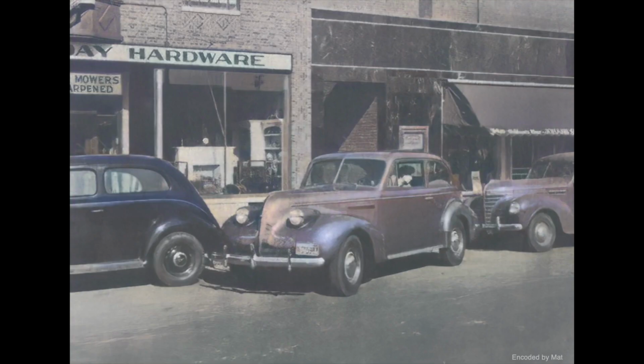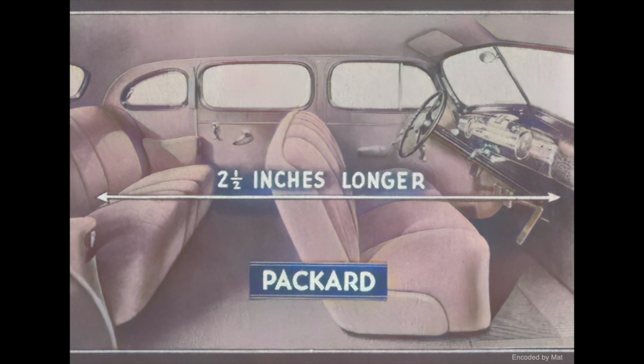What's more, Buick's greater overall length is likely to make parking more difficult, and will certainly not improve maneuverability in traffic. Buick's greater overall length of 5.5 inches does not, as one might suppose, result in more passenger space than Packard. For the Packard interior is actually 2.5 inches longer from dash pad to the front of the rear seat cushion than the Buick.